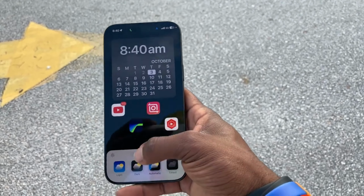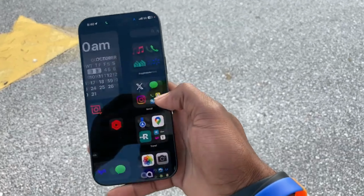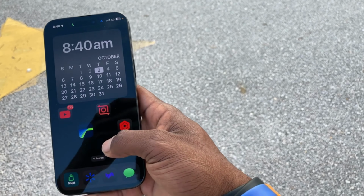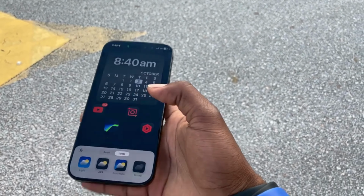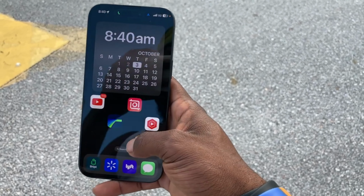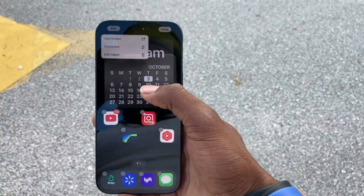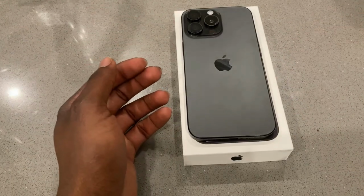And the greatest thing about this iPhone is that it goes all the way down to 1 nit, meaning you get a much dimmer screen. The peak brightness is almost 1600 nits or something like that, and whenever it goes super low, it can go all the way down to 1 nit, which saves you a lot of battery and is very great for always-on display performance.